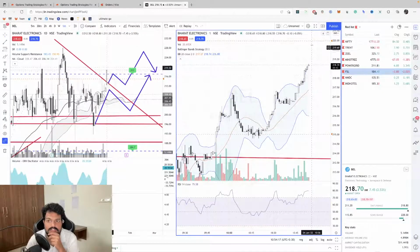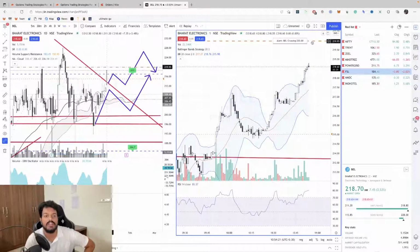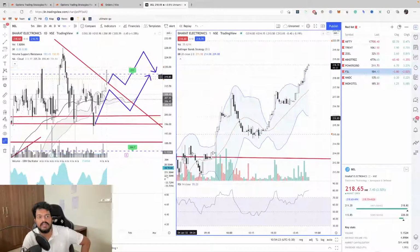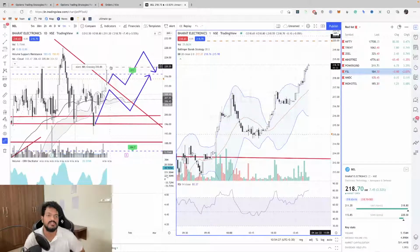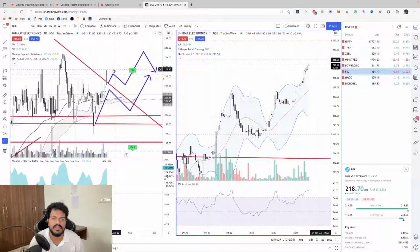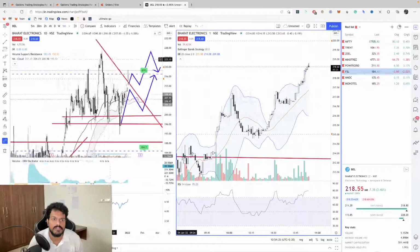So it is in a continuous uptrend. At 220, I think it should take some resistance there and move down for a day, and then continue. If it continues the same way in a single day, I don't think it will sustain for a long time. So it would be something similar to this.